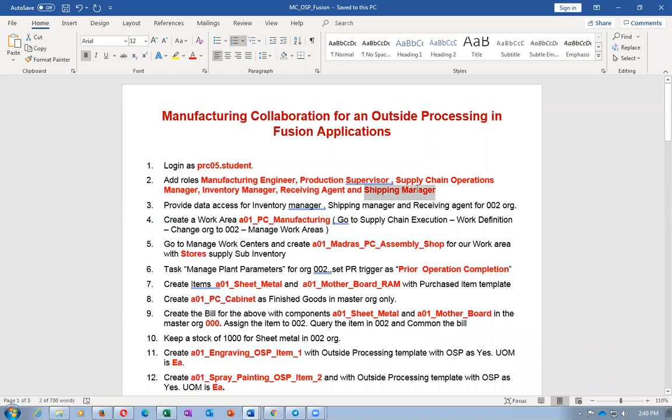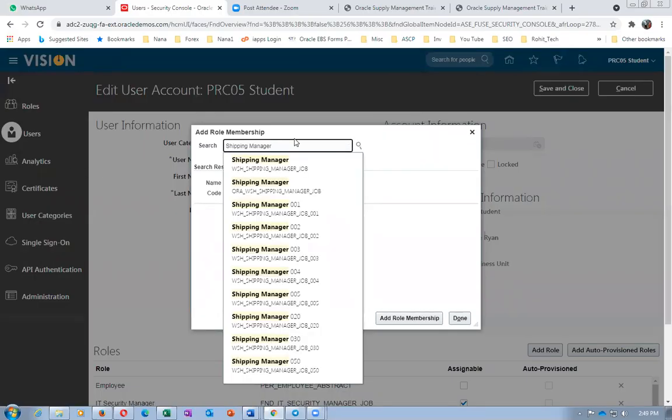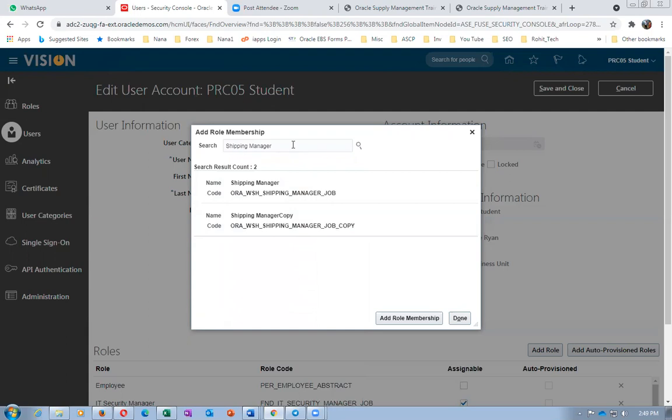And then the warehouse manager is required for put away, but I'm not going to do any put away, so I'm not using it. Otherwise, I would need that also. Shipping manager is mainly required for pick confirmation as well as ship confirmation, whereas pick release does not need any role at all. Remember, shipping manager is required for pick confirmation as well as ship confirmation.